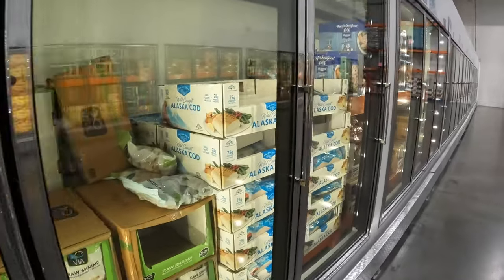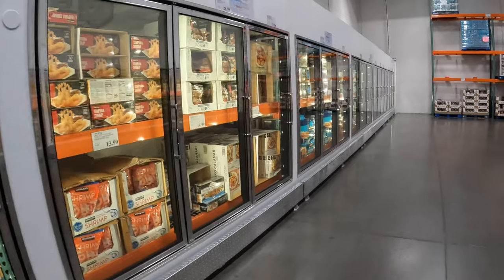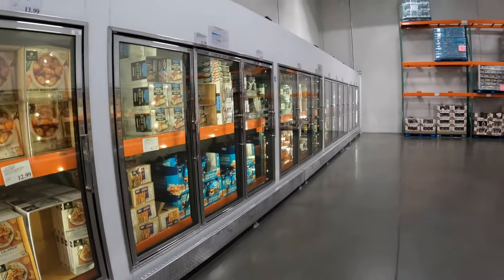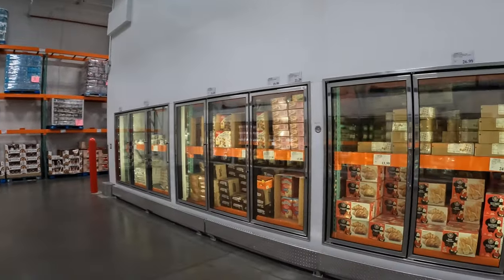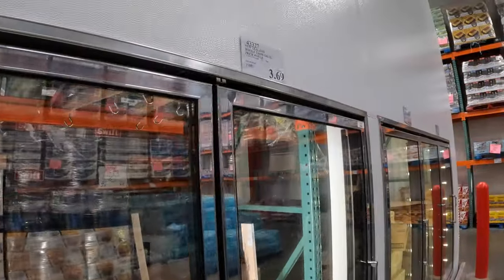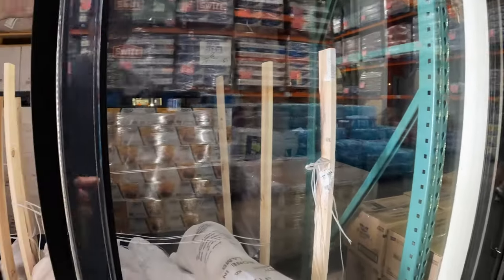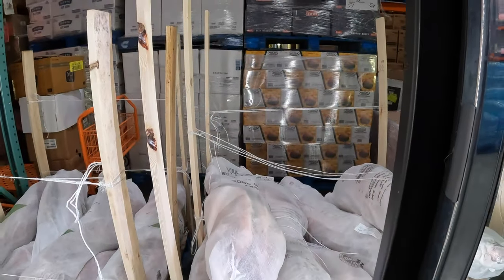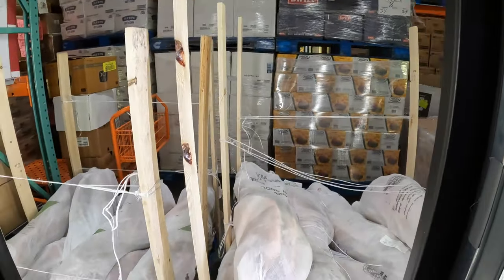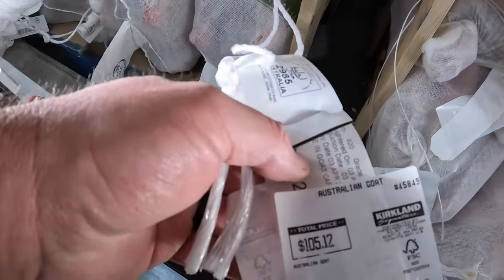There's the seafoods. Place for the big eaters. For the great appetites. Let's see here. It's $3.629 for a whole lamb. $3.629 a pound. This guy will be about $105.